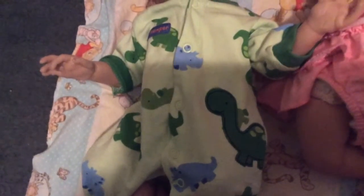Okay, so here's Brayden in his little sleeper. And I look very red on camera, but I am not that red, honestly. And I'm going to set you guys down one more time so I can watch this here on this laptop. Oh, there it is. So, there's the hat he's going to be wearing.